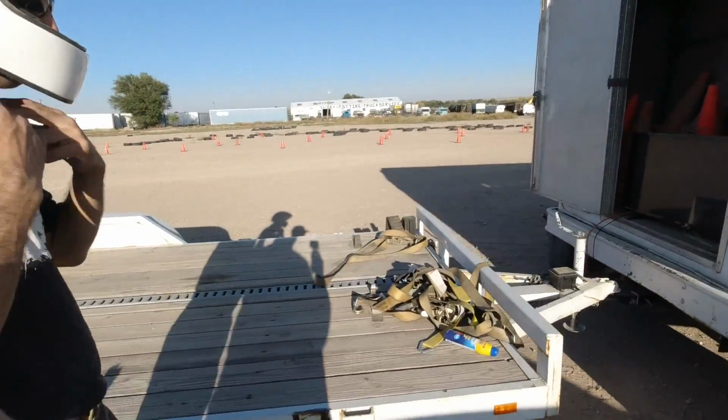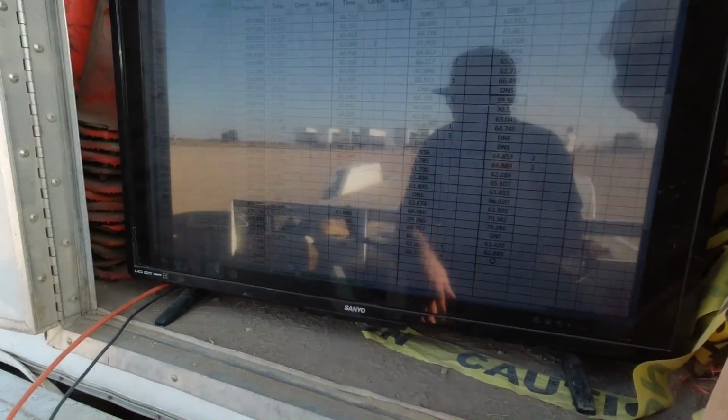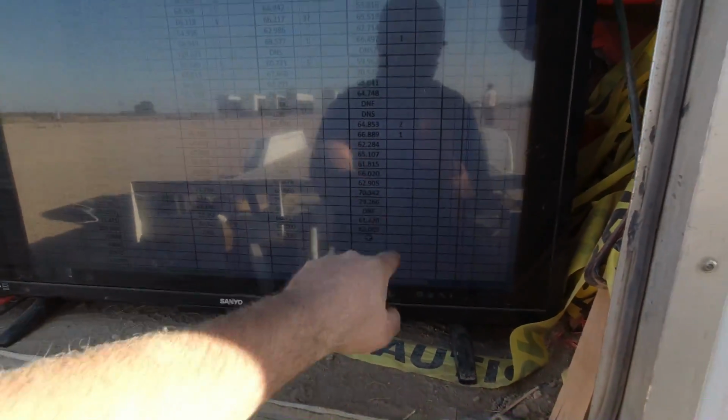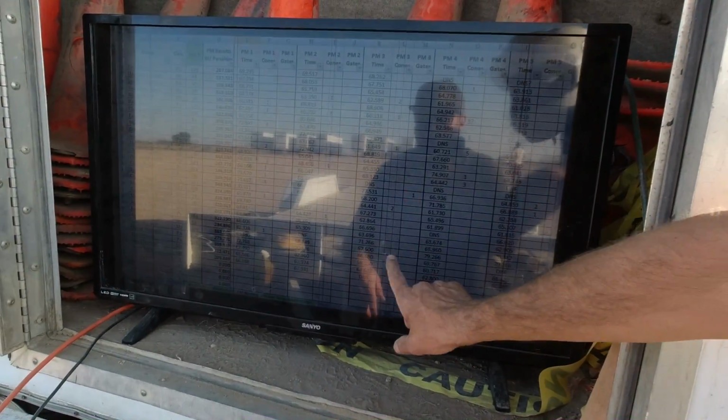All right, Joe. That one looked a little smoother, a couple slower spots. It was smooth. I unfortunately slowed down in one area that I was doing really, really good, but I feel like I made up time in the two areas I wanted to. So 70.3. So I came in at a 70.